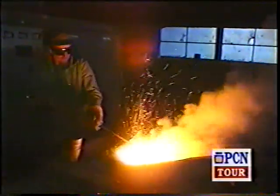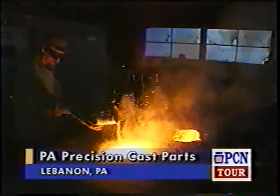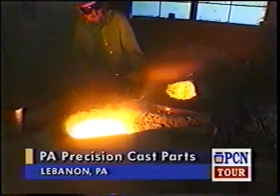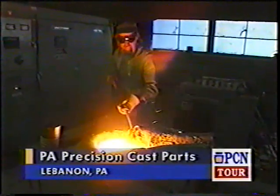This heat is carbon steel. We'll be pouring gears shortly. Right now the melter is removing the molten slag from the top of the metal bath. This metal will be poured at about 3,020 degrees Fahrenheit.